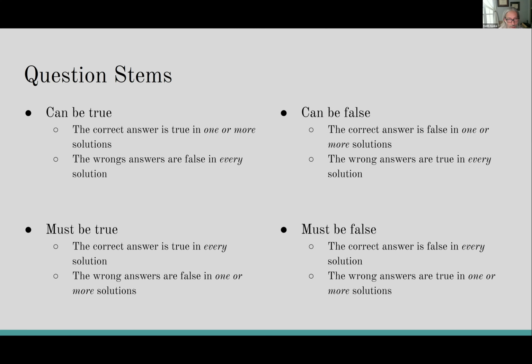Can be true questions can be attacked by finding the right answer more easily, in my opinion, than by trying to eliminate the wrong answers. Same thing for can be false. The wrong answers are true in every solution. Do you know every solution? Probably not. It's probably easier to attack that question by trying to justify the right answer.